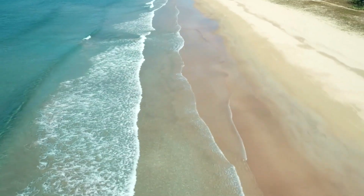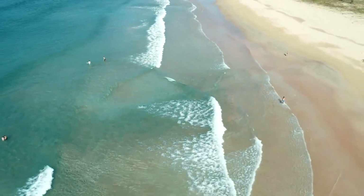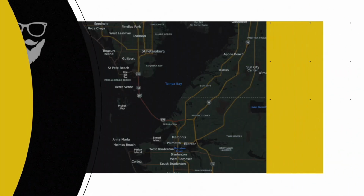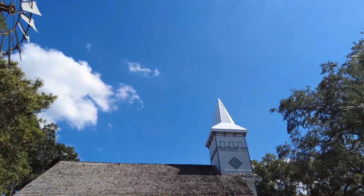Recently told you about Anna Maria Island and what there is to see and do in this old Florida seaside paradise. Now we're back on the Sun Coast, southwest of Tampa, visiting Anna Maria's mainland neighbor to the east, the city of Bradenton.